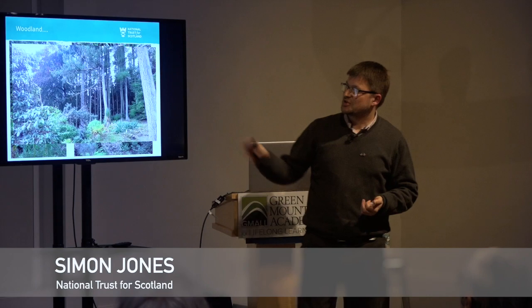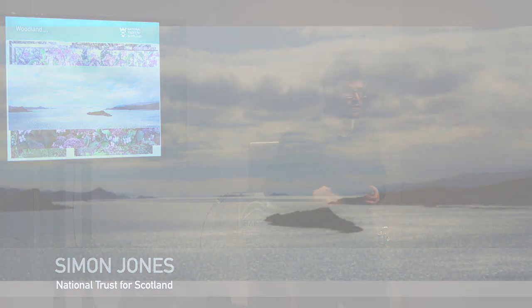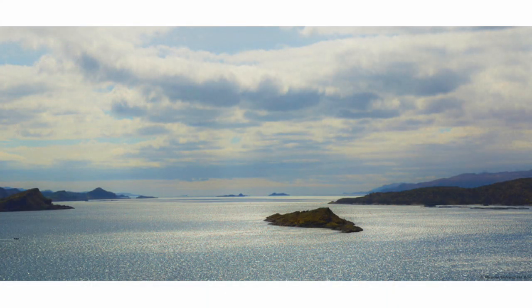So as you walk through, you're presented with a woodland. The woodland canopy is dominated by one species of tree, Japanese larch, Larix kaempferi. As you're meandering through the garden, what you eventually see is the Sound of Jura. So as you walk through this, you're heading through a woodland, you come out into a beautiful viewpoint, and the whole of the west coast of Scotland just opens up in front of you.